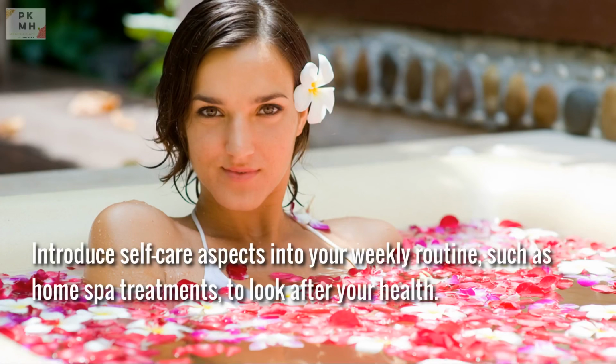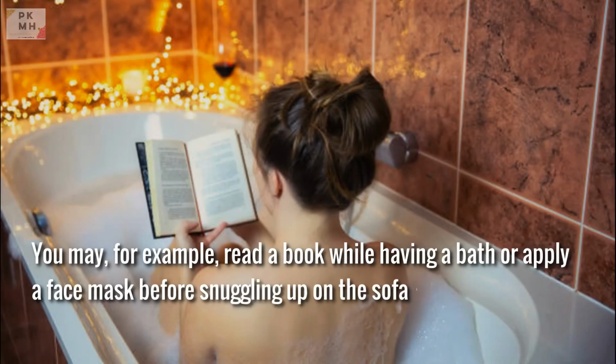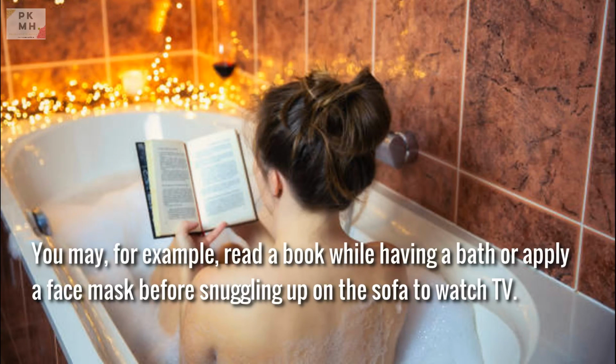Introduce self-care aspects into your weekly routine, such as home spa treatments, to look after your health. These may easily be incorporated into other tasks as well, so you won't need to set up any more time. You may, for example, read a book while having a bath, or apply a face mask before snuggling up on the sofa to watch TV.